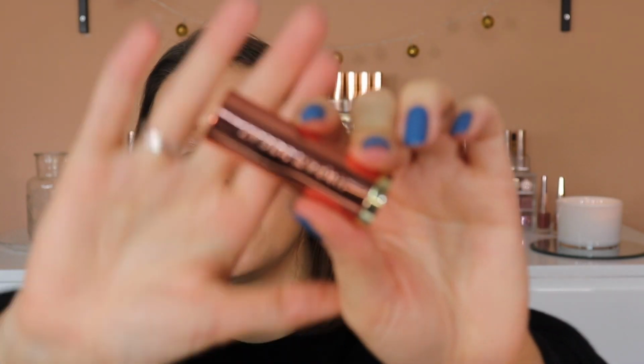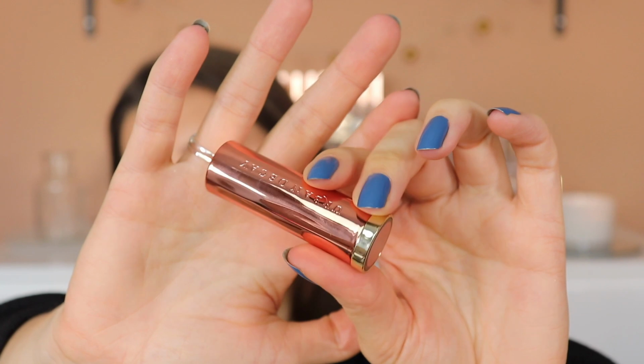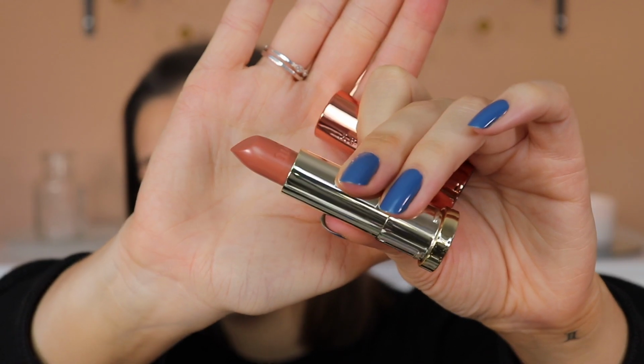I then picked up something else that I've actually really wanted to try for a long time and have never really taken the plunge, and I don't know why. Kind of like the brow products, like it wasn't a necessity, I had other brow products. I bought an Urban Decay Vice lipstick. I thought this would be a great lipstick to try. It's in the shade Fuel. I think when they brought out the Heat palette, they kept some of this packaging for some of the lipsticks, and let me open it up. Oh, it just looks so nice. Like, look at this lovely peachy nude.